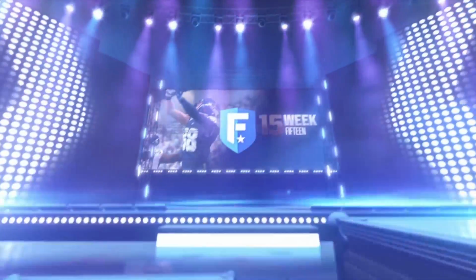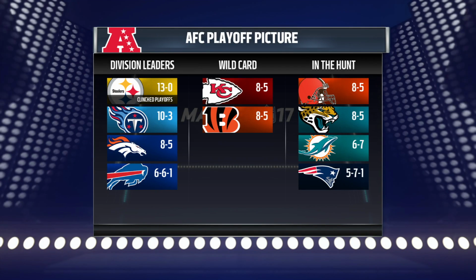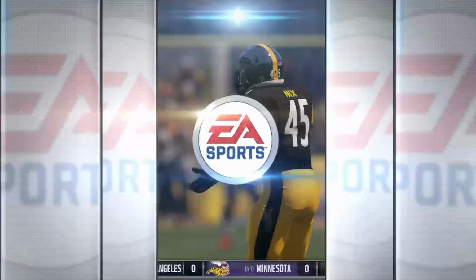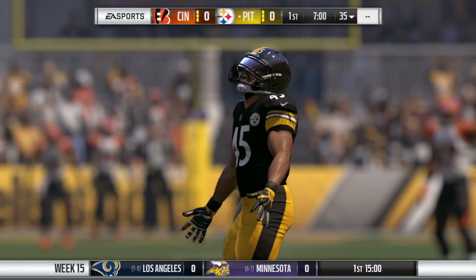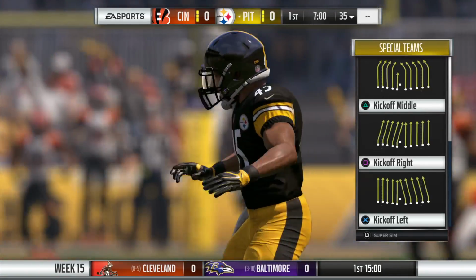In today's game, we have a matchup of two quarterbacks and two captains from a highly competitive division. It's Andy Dalton going up against Ben Roethlisberger. Set for the call of this Week 15 matchup, here are Brandon Gaudin and Charles Davis.